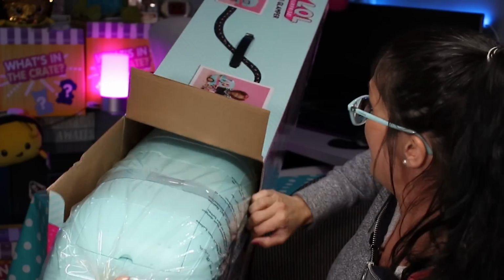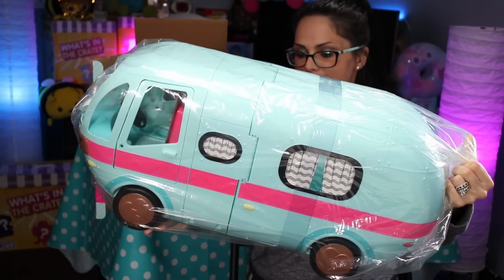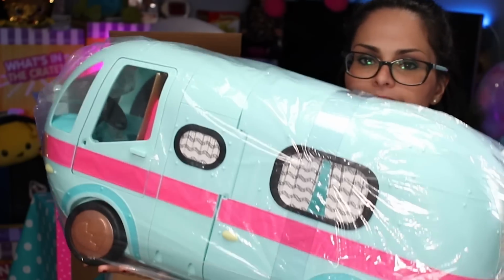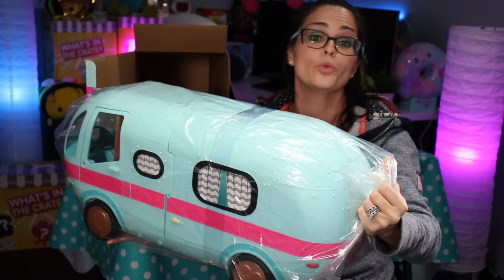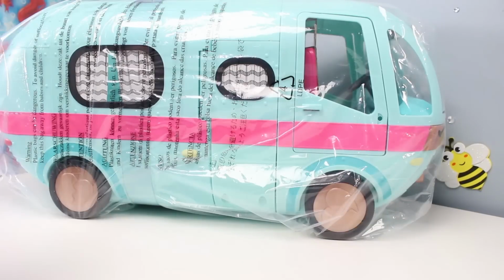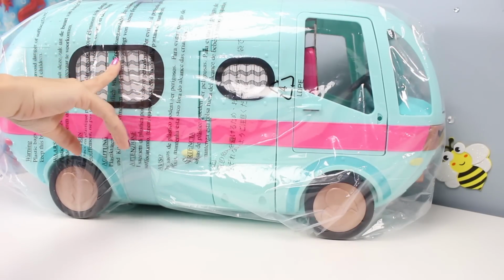Whoa! Here is my 10-pound Glamper, and I'm already really happy because it's such a great color scheme. But guess what, guys? It's still really heavy, so I'm just going to put this down right there. And now that it's all packed up again, we can just drive our way out of here. Down to the table. All right, we are at the table, and the Glamper is still very, very large.